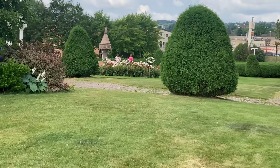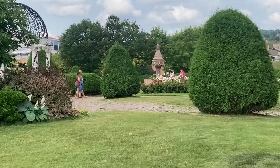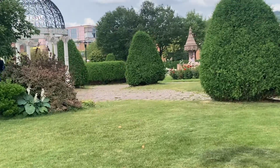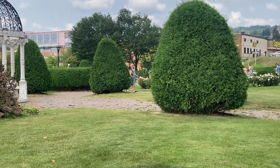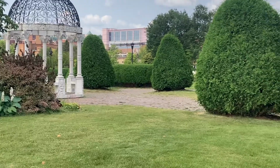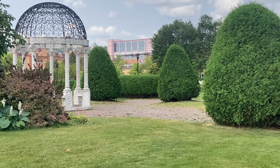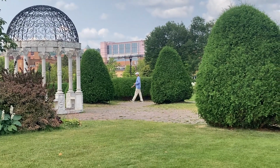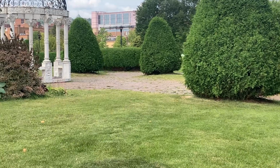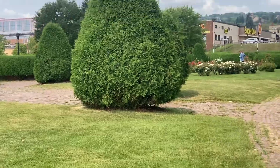And people volunteer here to maintain it? Yes, the city of Duluth is overall responsible, but there's a huge army of volunteer gardeners. This is an area where people get married underneath this. Yep, because you stand there and behind you is the lake and the harbor.